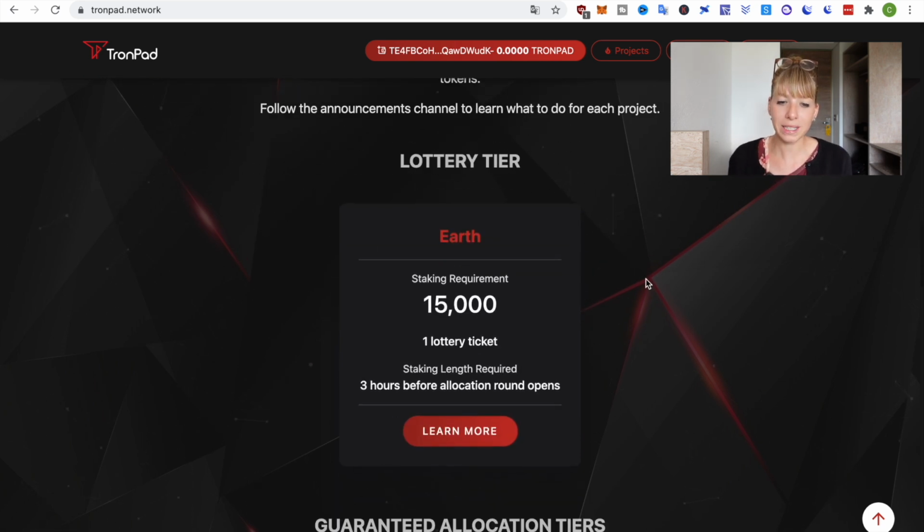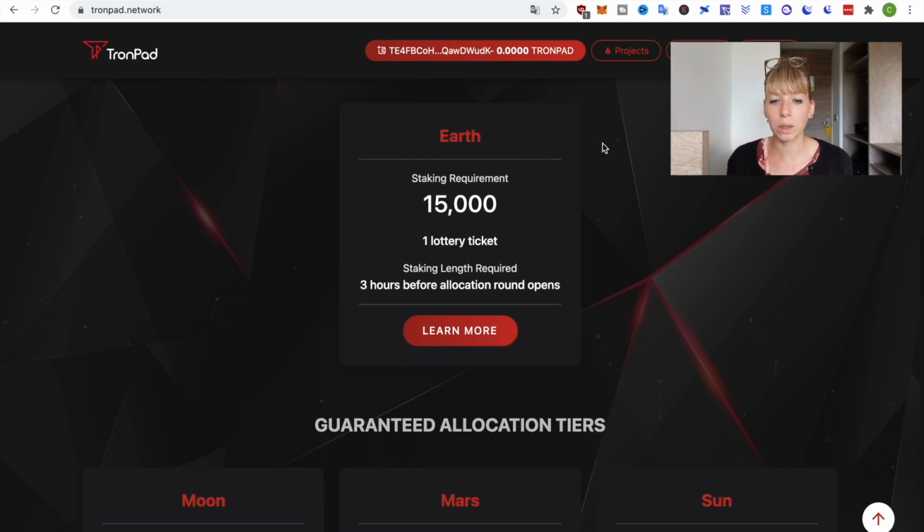Now, they've got one lottery tier. For this tier, you need 15,000 tokens, and what that means is that your ticket will be put in a pool, and then maybe you're drawn and you can participate and maybe not. So that's not what I would recommend, because it's highly likely that you will just have to stake your tokens, but you won't be eligible to participate.